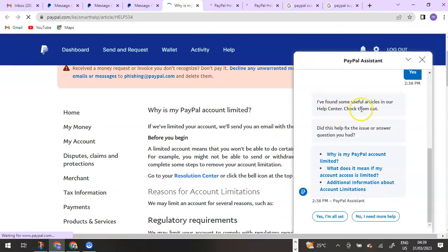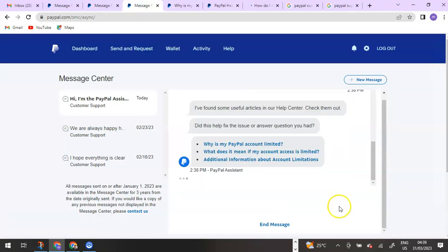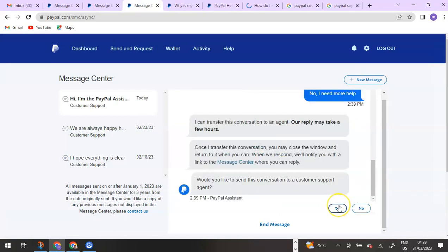They are talking about it, but we see here that the PayPal assistant is still live. So once it asks us that way, we are supposed to say, no, I need more help. So once you tell them more help, we are still going through how to live chat PayPal support. It tells me I can transfer this conversation to an agent. Our reply may take a few hours.